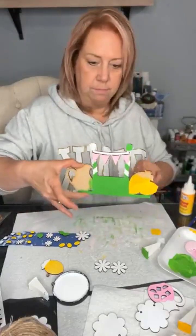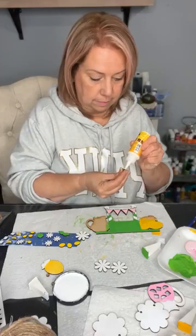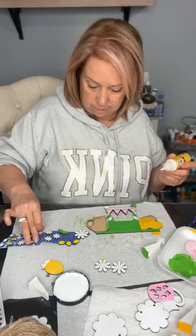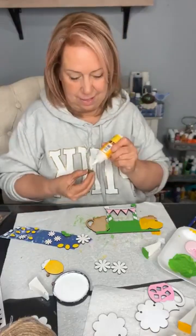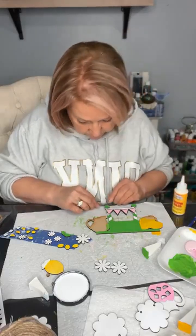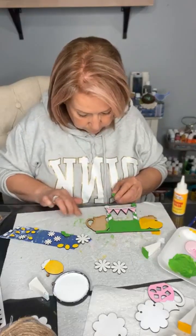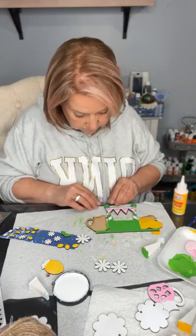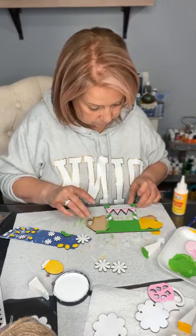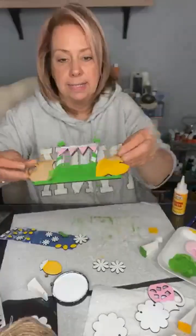Okay. I'm gonna go ahead and glue these on. This is gonna be so cute when it starts coming together. So now we're ready to just glue it all together. This is the fun part, seeing it come together. Don't need too much glue on here. All right, so got that in place.